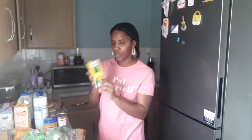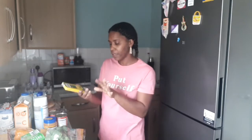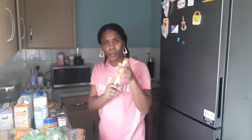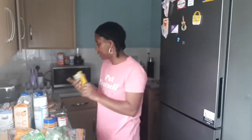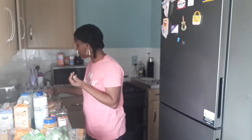I got some vegetable stock cubes. So if I'm doing soup or anything like that, and I need a little bit of vegetable stock, I can have this. Instead of having to wait, I have that, that's easier.